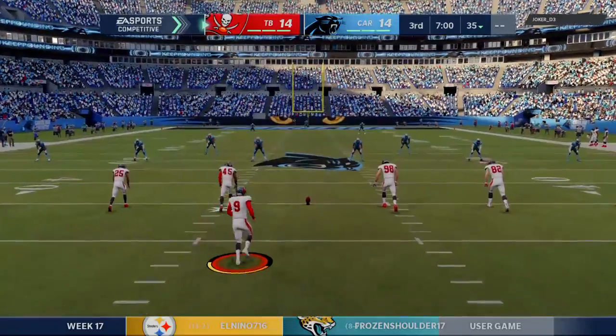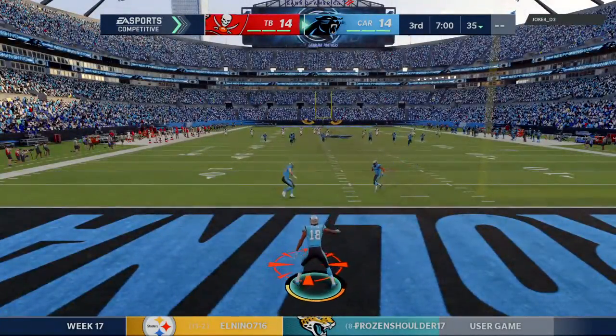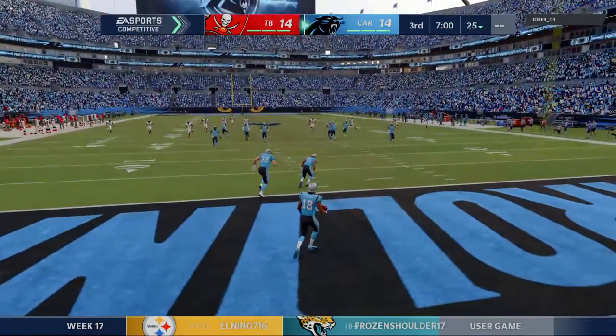For Tampa Bay. The final 2 quarters of the NFL regular season are upon us as the second half of Week 17 is underway.